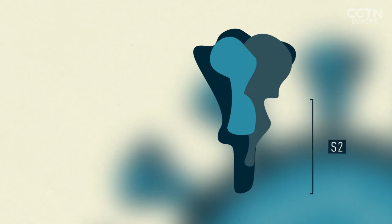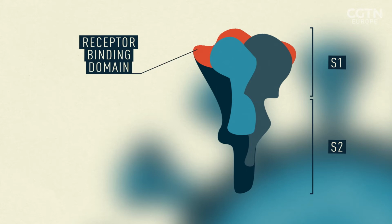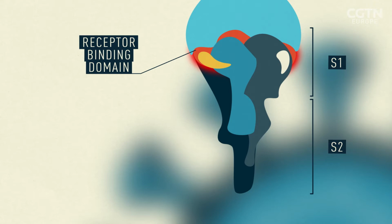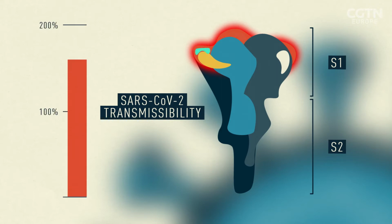The bottom section here is the S2 subunit, and the top is the S1 subunit. This contains the receptor binding domain, the point where the spike physically connects to ACE2. Notable variants, including Alpha and Delta, have multiple changes in this S1 subunit structure, which studies suggest help the spike protein bind better to the ACE2 receptor. This, in turn, increases the transmissibility of the virus. Whether further changes in this S1 subunit structure could improve the binding of future variants and therefore increase transmissibility is still unknown, but scientists are certainly not ruling it out.